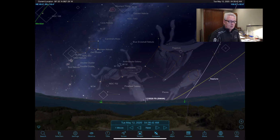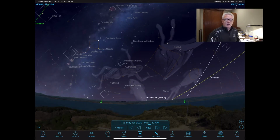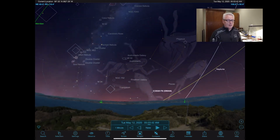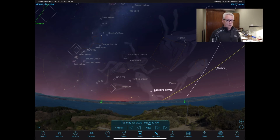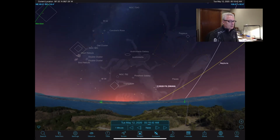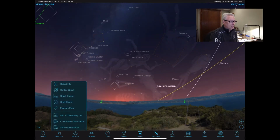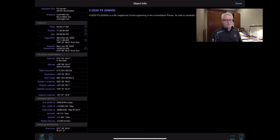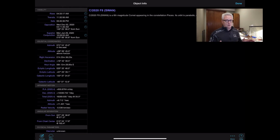If we start progressing by the minute, you can see how the twilight starts to come in. I don't believe I'm going to be able to image. I'm pretty sure astronomical twilight is over by most of the imaging windows we're talking about here. So you're talking at 5 o'clock, we're well into twilight. And just out of curiosity, we will check the object information, and you can see here that we are just barely an altitude of 8 degrees off of the horizon. This is really close to the horizon.